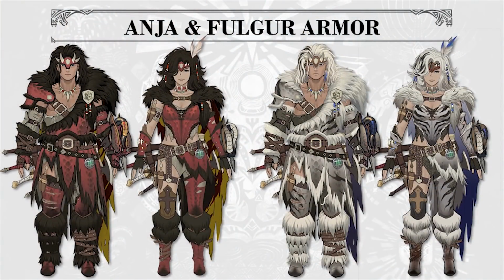So what you see on the left-hand side in red is what you get from the normal Anjanath, and what you see on the right-hand side, we decided to change it up with a little bit more of a white motif, is the gear that you get from the Fulgur Anjanath. So we also wanted to emphasize the tiger stripes of the Kaminari-sama, so we applied those tiger stripes to the armor as well. So aside from the aesthetic changes, the armor itself is imbued with more thunder elemental skills and abilities. So it gives you a little bit more variety in mixing and matching your armor sets.